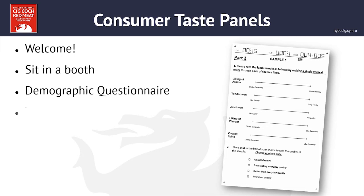What happens then is that they are given lamb samples. They have a lamb sample with a code written on the plate as well.